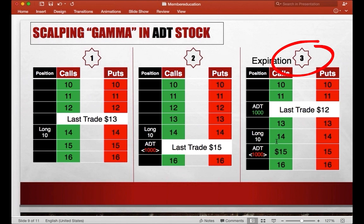our 14 calls are going to expire worthless, right? So those are 0. So when we sold this 1,000 at 15, we did so because we were long 1,000 at 14. But now with the stock at 12, these calls are now 0. So we have to buy back these 1,000 shares. So in this trade, we were able to make $3,000 from selling 1,000 at 15 and buying them back at 12. And that's why you really want to trade stock and not necessarily just cover your options.